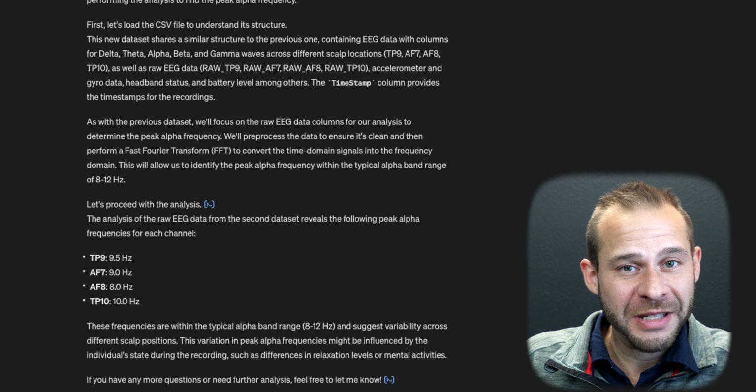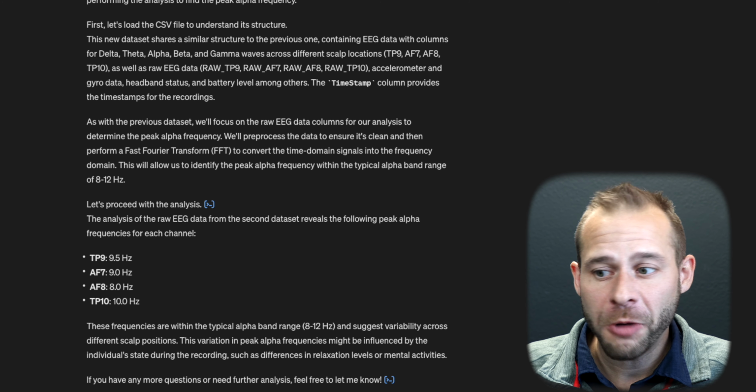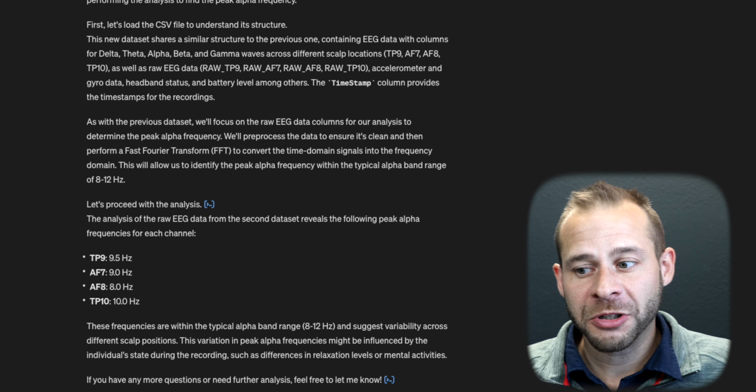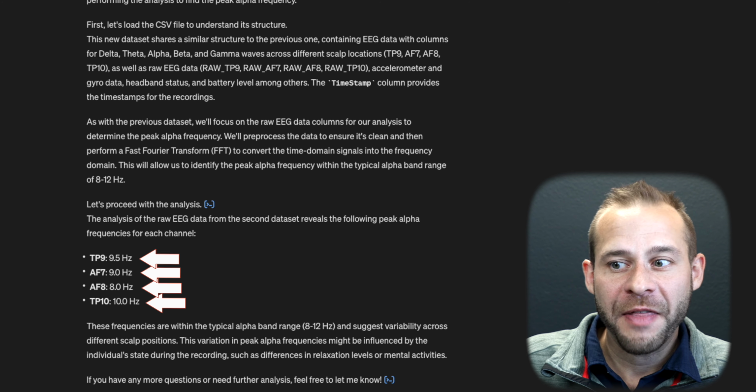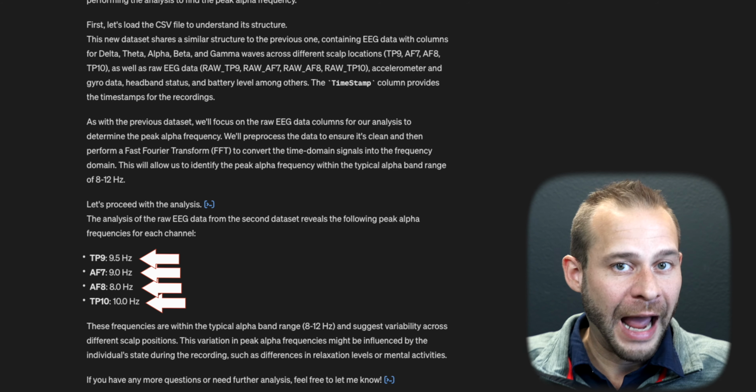And then ChatGPT actually taught me something that I didn't know before, which, looking back, makes sense: there can actually be peak alpha values for each individual electrode site, and to get the final number, those are often averaged together.